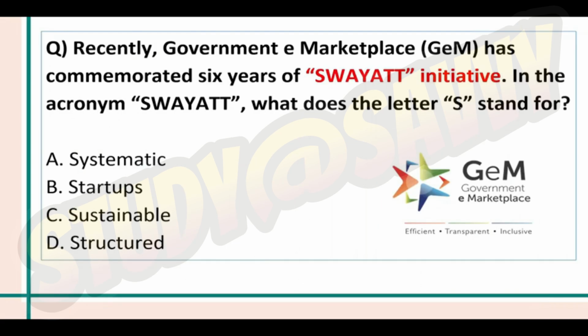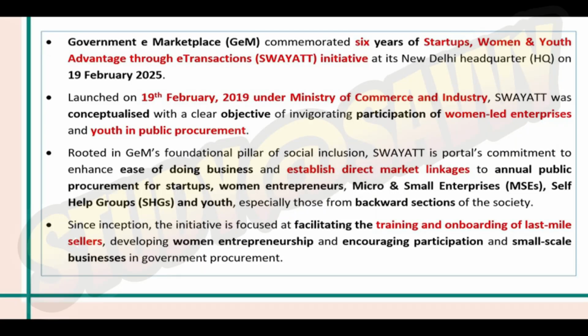Recently, Government e-Marketplace has commemorated 6 years of STUDYIQ initiative. Now you have to tell me, what does S stand for in this STUDYIQ acronym? Now S stands for Startups in STUDYIQ acronym. Now talking about STUDYIQ initiative, it has commemorated its 6 years. Okay, it was launched in the year 2019 and recently it has completed its 6th year.